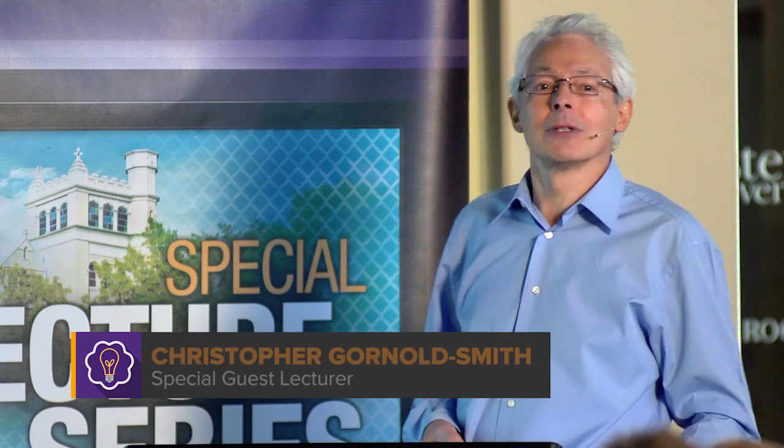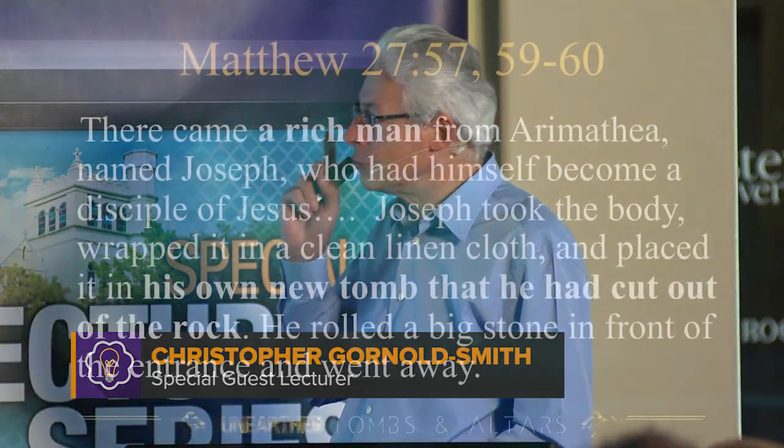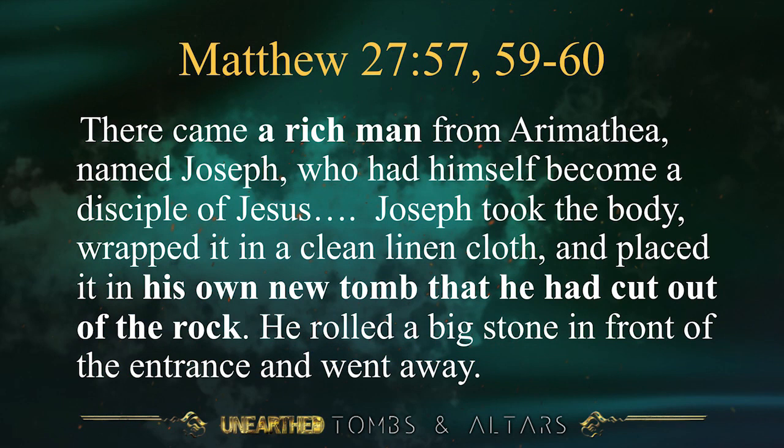Let's start with the biblical text. Matthew chapter 27: There came a rich man, that's important, from Arimathea named Joseph, who had himself become a disciple of Jesus. Joseph took the body, wrapped it in a clean linen cloth, and placed it in his own new tomb, that's important, that he had cut out of the rock.